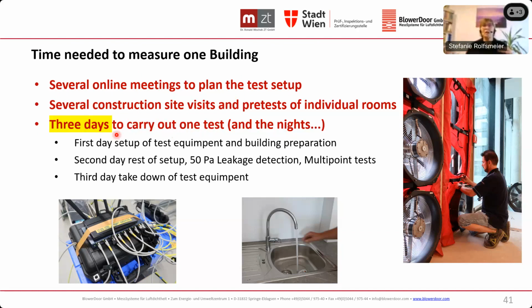And in the end, we needed 3 days to carry out this test, and the nights, of course. The first day, more or less, doing the setup. The second day, searching for leakages, closing doors. The multi-point test over and under pressure itself takes, let's say, around 1 hour per test, so 2 to 3 hours maximum. The rest of the 3 days is setup: on the first day the setup, and on the third day taking down the test equipment.